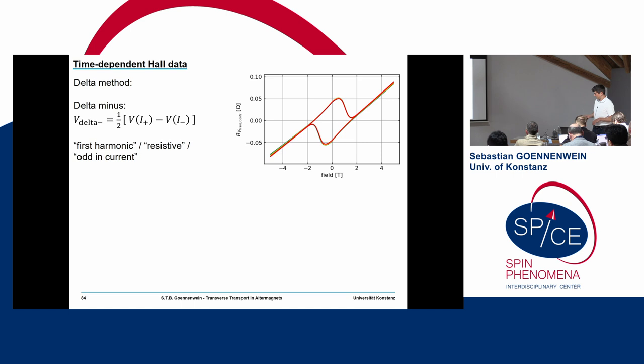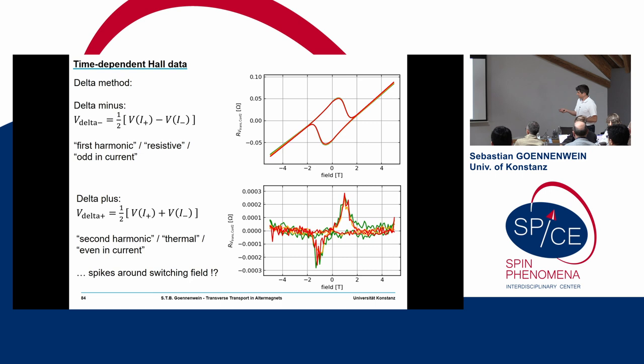Instead of looking at the difference, you can also look at the sum. We call that the delta plus. People usually then associate that with thermal effects. It scales with current squared, so Joule heating type. And if we do these experiments, we see spikes in this second harmonic or thermal signal. And the spikes are exactly in the magnetic field range where the order seems to invert. So this seems to be just the magnetoresistance, right?